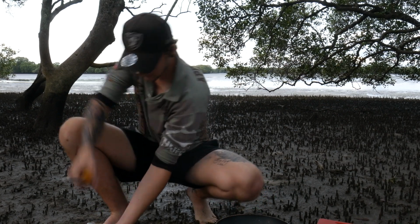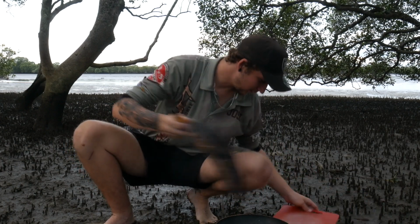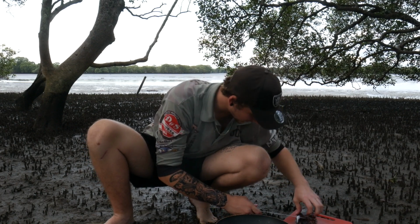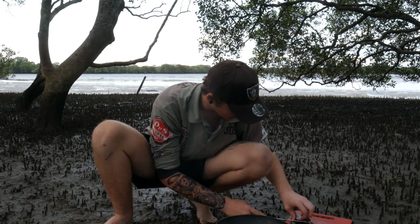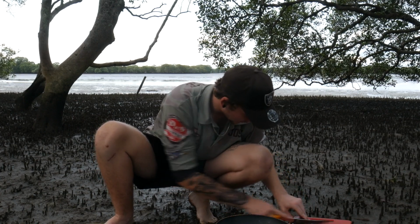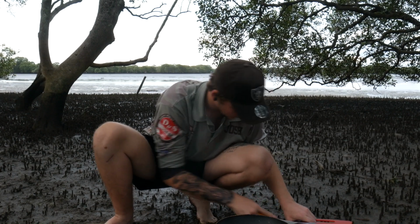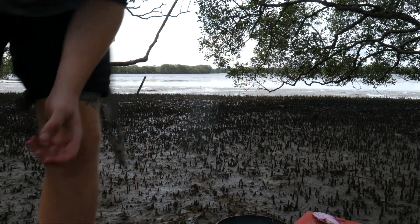So as you can see, they haven't been skinned or gutted or filleted. It's been a while since I filleted a fish, so let's see how we go. Shouldn't be too hard. Yeah, cod first. I'll give you a bit of a look as to what we're doing. So, got my foot in the mud crab hole.